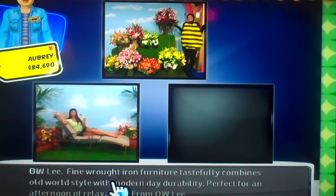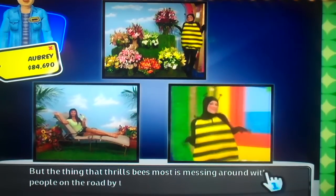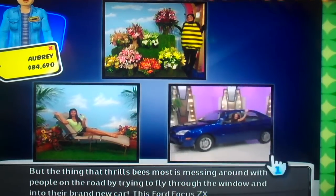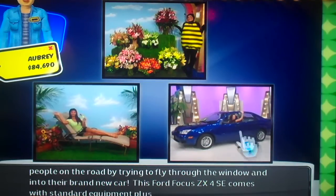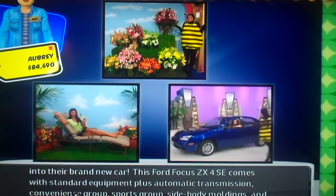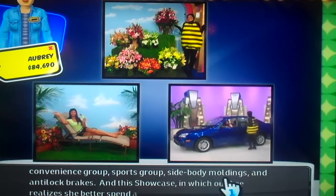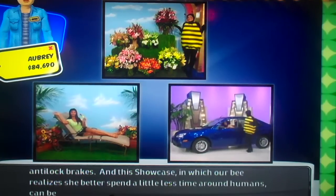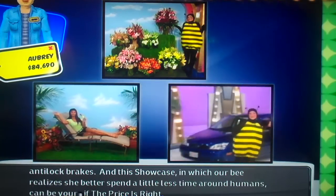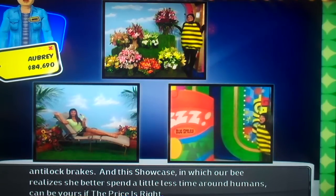OWLE. But the thing that thrills bees most is messing around with people on the road by trying to fly through the window and into their brand new car! Hello! This Ford Focus ZX4 SE comes with standard equipment plus automatic transmission, convenience group, sport group, side body moldings, and anti-lock brakes. And this showcase in which our bee realizes she better spend a little less time around humans can be yours if the price is right.